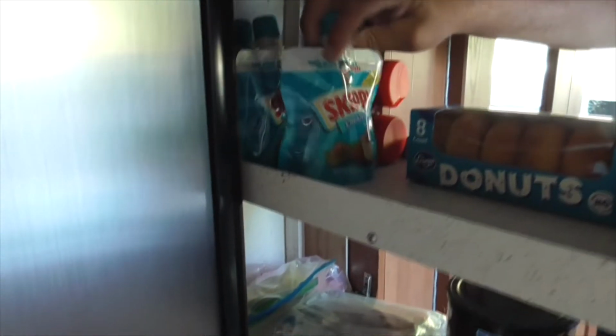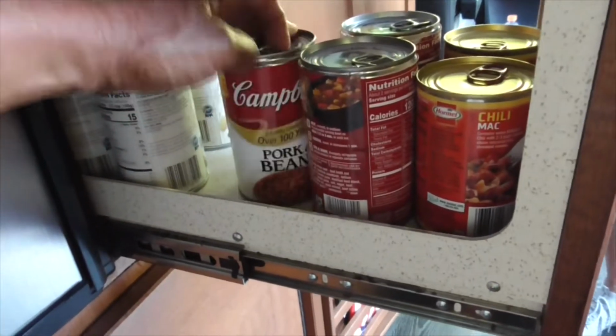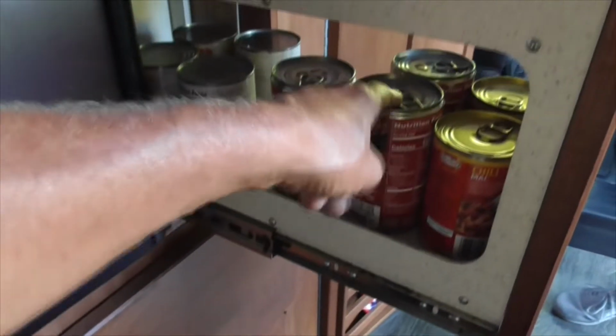Our little peanut butter and jelly section. More coffee, snacks, spaghetti. Here's all the canned goods, and they line up real nicely. It's got a little lip here, so hopefully they don't fly off. So I wanted to tell you though, I have some glass bottles of like ragu, but I put the glass in the cabinet. I don't want the glass up here. Okay, nothing's in the fridge yet.